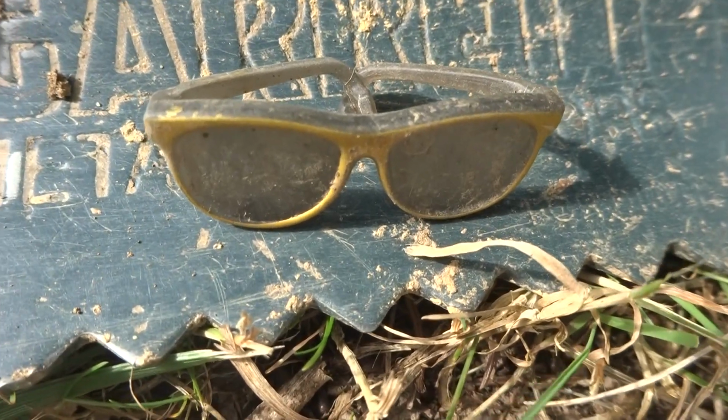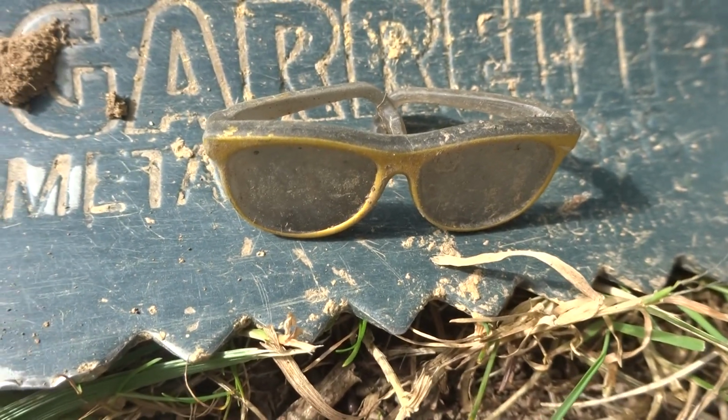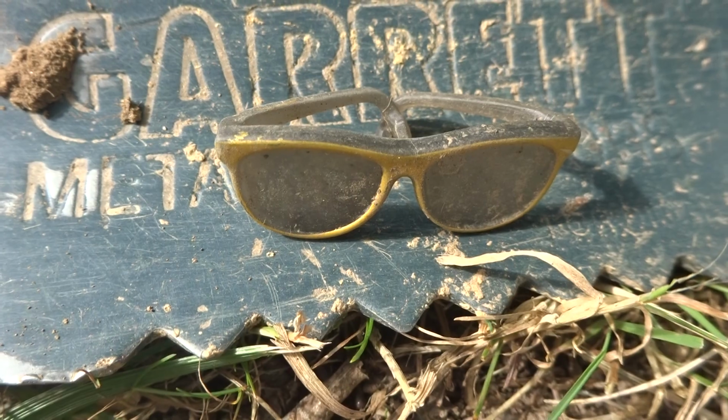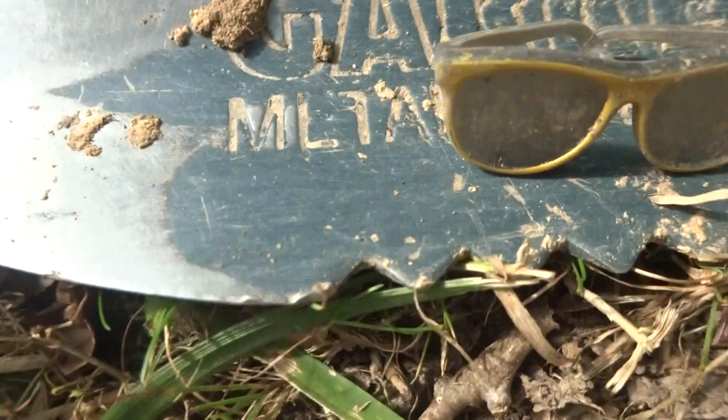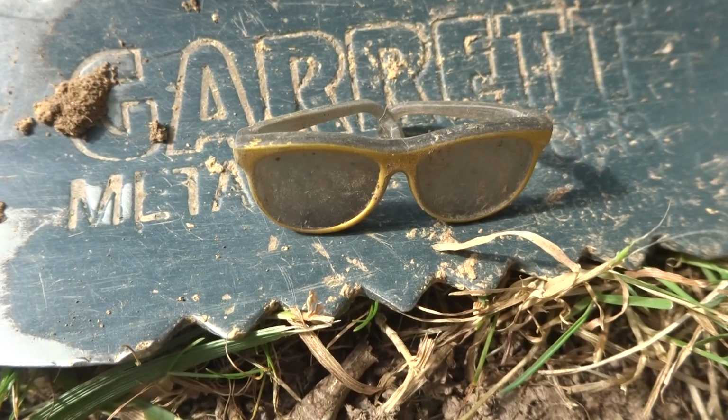look at that on my digger. Now, isn't that something? So cute. I know it's not the treasure we're hunting for, but I think it is so neat. And we will see you guys on the next good signal.